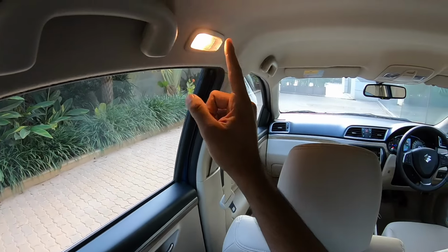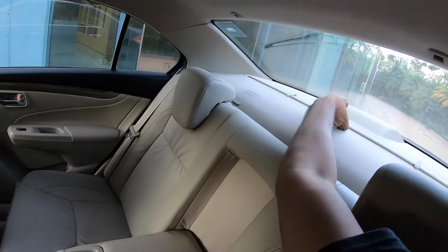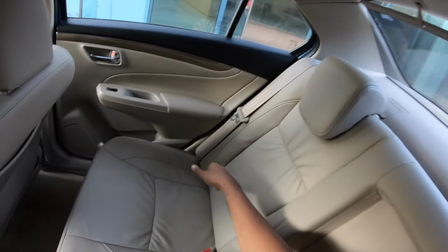Window is large enough. There's a light over here as well. There's a hook over here. There's no hook over here on this side, and you also get a rear curtain. So that's nice and kind of luxurious. Isofix child seat mounts at the rear.